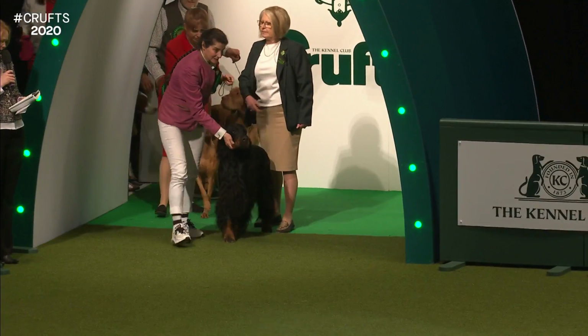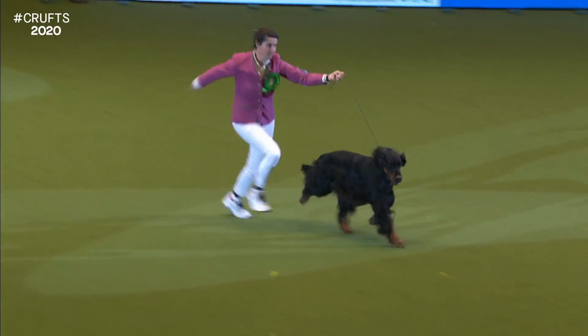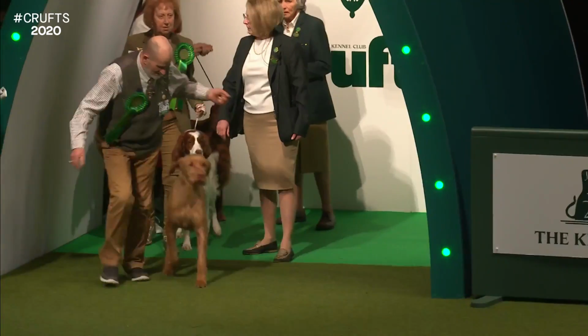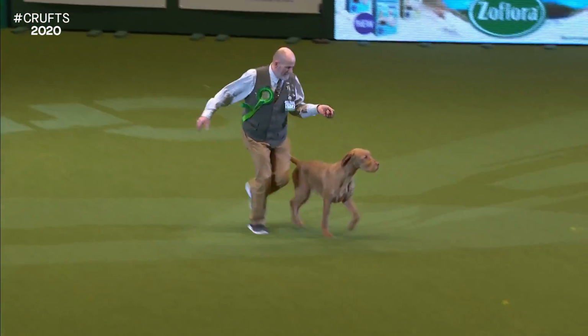Next into the ring we have the Gordon setter. Of course divided into 4 basic families, so there's one of the setters. The Vizsla is very much the hunter-pointer retriever's dog, a good all-rounder. And here's the wire-haired variety of the Hungarian Vizsla.